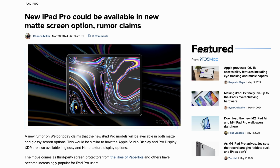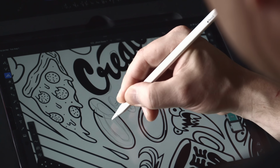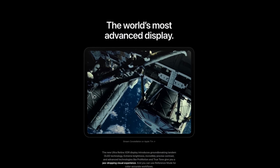A while back when I first heard that there may be a matte screen option for the new iPad Pro, I was super excited. As an illustrator, I need to use some sort of matte screen protector to cut down on that gloss and give it a more natural feel when I'm drawing with the Apple Pencil. The idea of a screen that wouldn't require that, something more like a Wacom Cintiq or other tablets that have a matte finish, but paired with an amazing Apple display, seemed like the greatest thing ever.